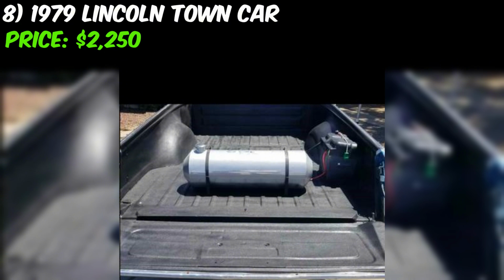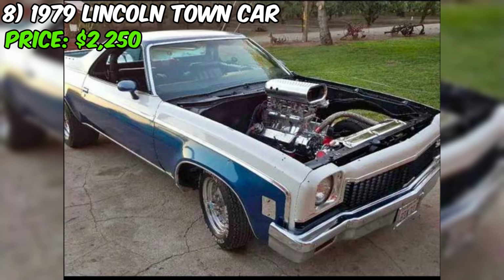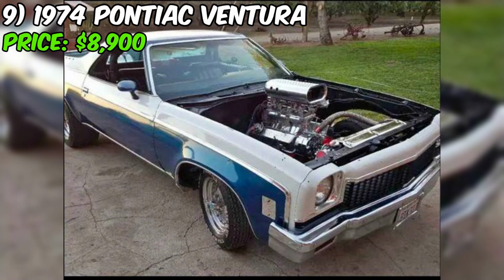Overall, if you're in the market for a classic luxury car with some patina and character, this 1979 Lincoln Town Car could be a great option. Just be sure to do your due diligence, get a thorough inspection, and factor in any potential repair costs before making a final decision.